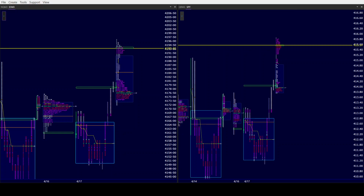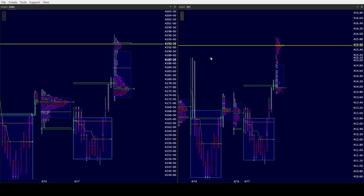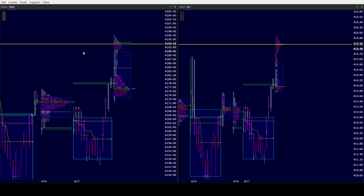We are looking at Window Trader's market profile of the ES and SPY. Just a quick note, tomorrow morning I'll have a video, but I won't be here for the opening as I have an appointment. I should be back not long after the opening, but odds are I'll miss the opening bell. Okay, so what do we have going here?